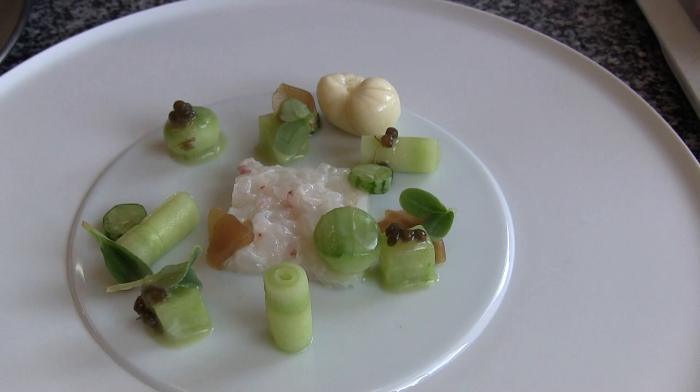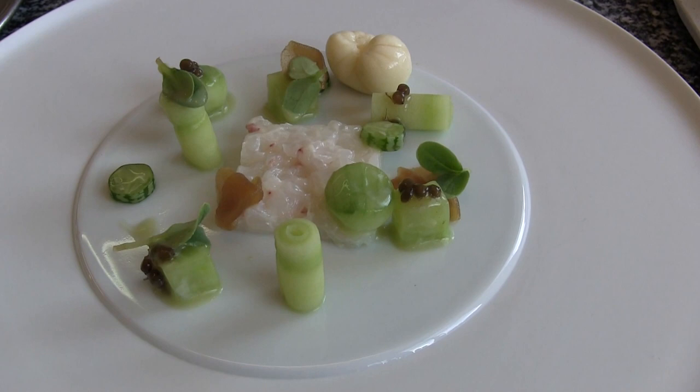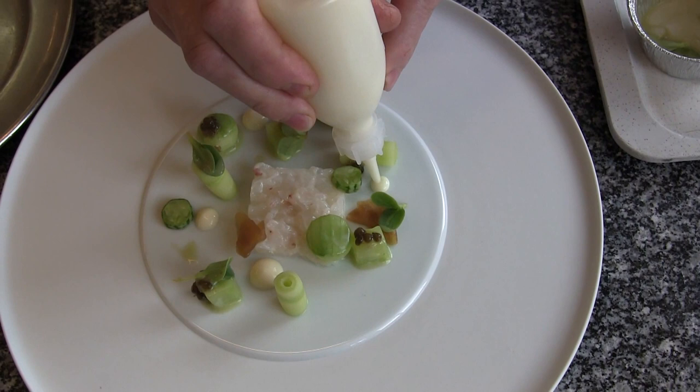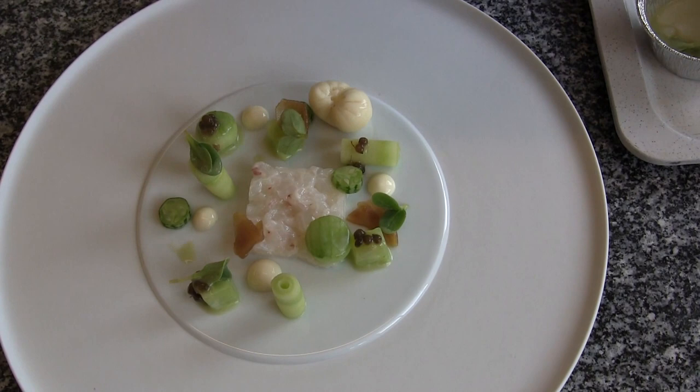So. Anyway. Cream and herbs. And now we will arrange these flamed langoustines.